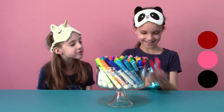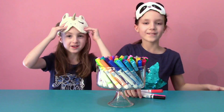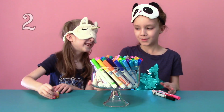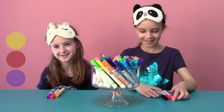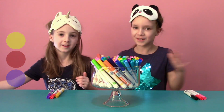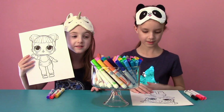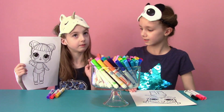You got like the best colors ever, but she got the colors that Spice has. But now it's my turn. Okay. Oh my gosh. We never told you which thing we're doing. We're doing a LOL baby cat. I know she looks like a tiger, but she's a cat. Yeah, cats do have stripes, so it makes sense.